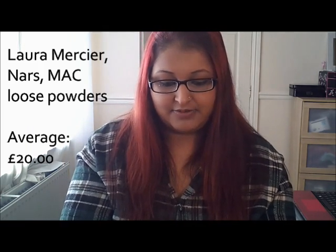I've had this for ages now. I would say I've had it for near enough 2 or 3 years, and I'm not even halfway through, so that just goes to show that I don't really wear powder a lot. I would wear it if I'm going out and I know that I'm going to dance and sweat my makeup off, so I would want to set and seal everything.